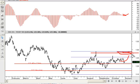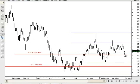Time up around this level here we just discussed, 127.50, this value area high. Price acceptance around there might see the chart higher, but currently I'm finding it a difficult chart to call, and obviously most participants in this market are as well. It's a question of what are the Fed going to do and when are they going to do it. Price below 121.40 would likely see a test of 117.14, the major low down here, and price down here would look pretty weak.